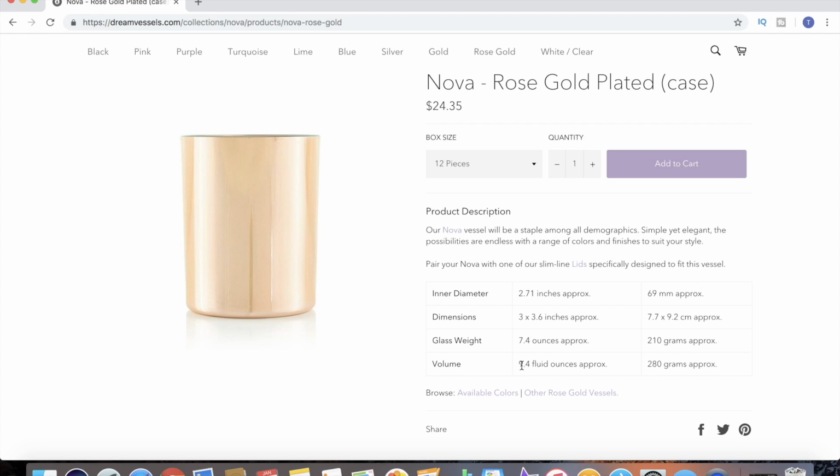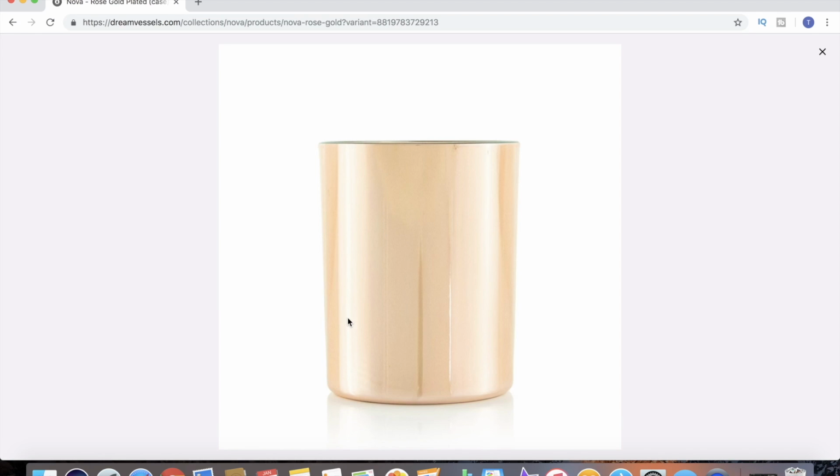Quick look at the dimensions, 9.4 ounces. Makes for a great candle size. This is available in cases of 12 or 72. And there is a close-up picture of it. The picture really doesn't do it justice. You really have to hold it in your hand and feel it to tell just how luxurious it actually is.